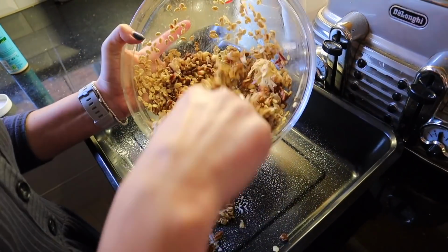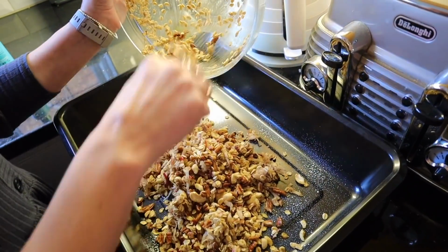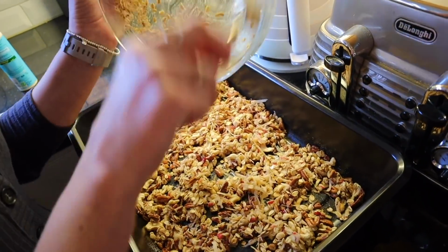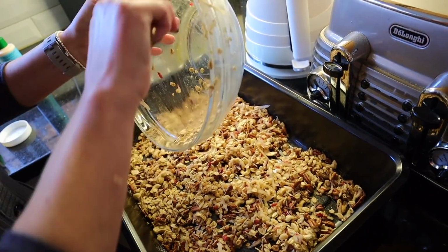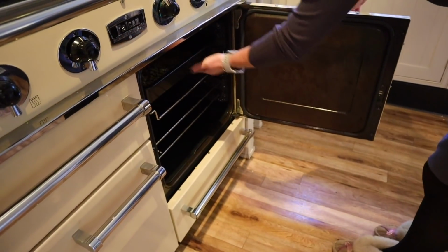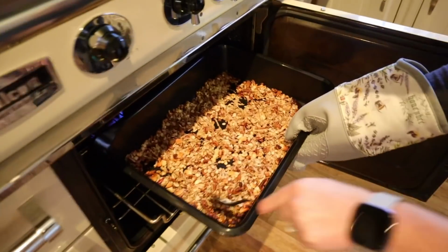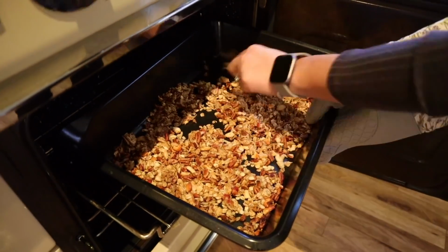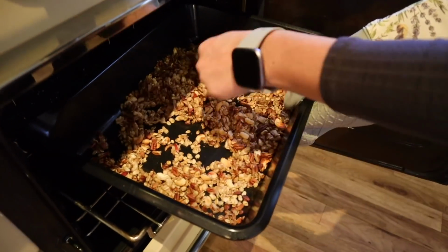But you want to lay it out on the tray in quite a thin layer so that it all bakes quite well. Then you just pop this into the oven for 25 minutes on quite a low heat, about 160 or gas mark 4 for me. And then what I do is every 10 minutes or so I just keep checking on it, give it a shake and a stir, just make sure it's toasting all the way through.